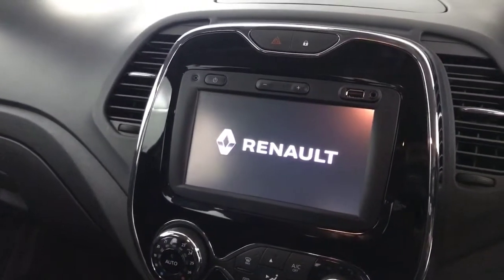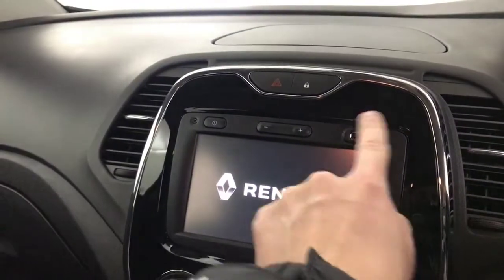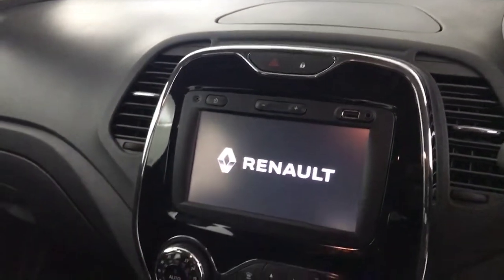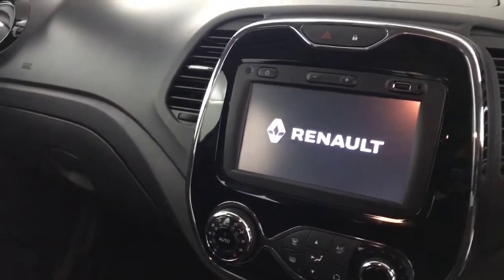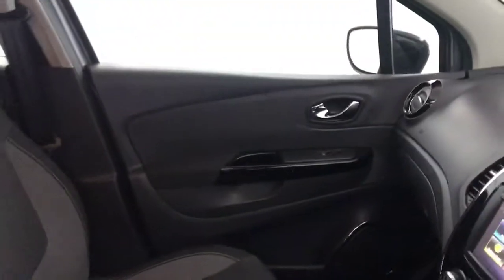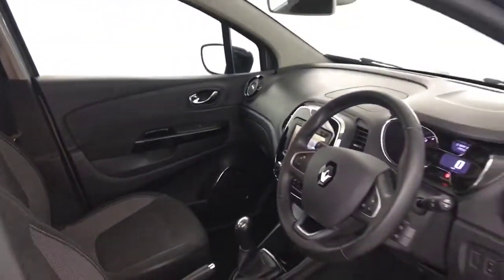You've got your multimedia screen up there. You've got USB and auxiliary input. So on the screen, you have DAB radio and Bluetooth. It does have a built-in satellite navigation feature. And as you can see, really, really clean and tidy throughout. And then there we have it, 2017 Renault Captur.